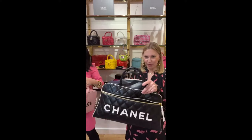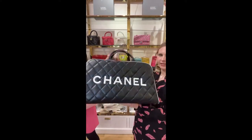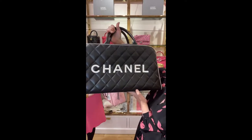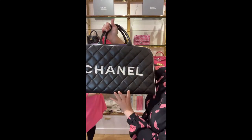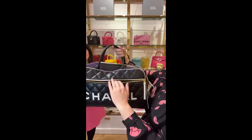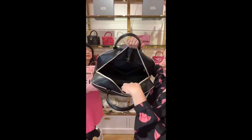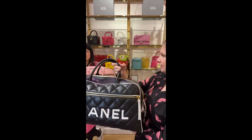So the black one is the same bag, same sizing. It's just black and white. It does have the protective legs on the bottom. So the condition is very good, as you can see. There's just a little mark on the end in here, but overall I'd say it's a very good condition. It also has the front zipped pocket. The inside is very nice and clean. The serial sticker is attached, but the black one doesn't have an authenticity card.